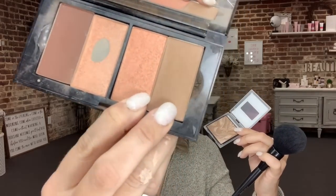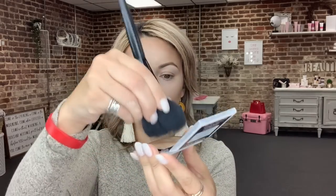Once I did my contours, which is light ivory concealer, I haven't set it yet. And then I did Latte. Let me show you this. Latte's right here. I did Latte all the way through my contour, and then I'll go back with that around my nose. Before I do any setting, I'm going in with Gilded Glow, and I'm going to take it right here on my powder brush. Here we go.